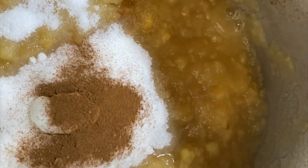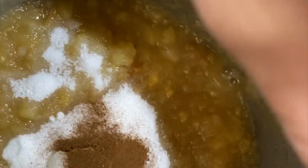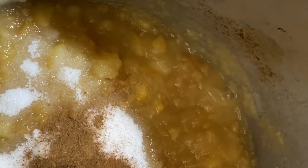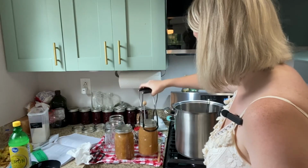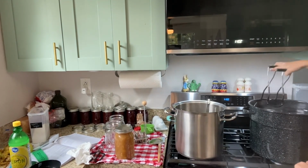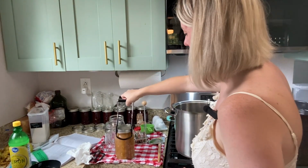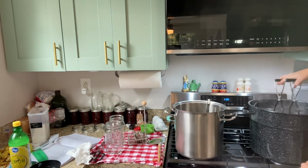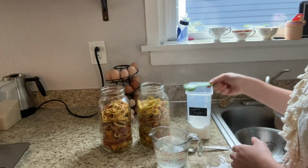And I put the sugar, and I'm going to add some cinnamon and some pumpkin pie spice because that just kicks everything up like about 500 notches of deliciousness. So I'm going to let that cook down a little bit. While these process in the water bath, I am going to show you my attempt at making some apple cider vinegar with the cores and the peels that I just made.